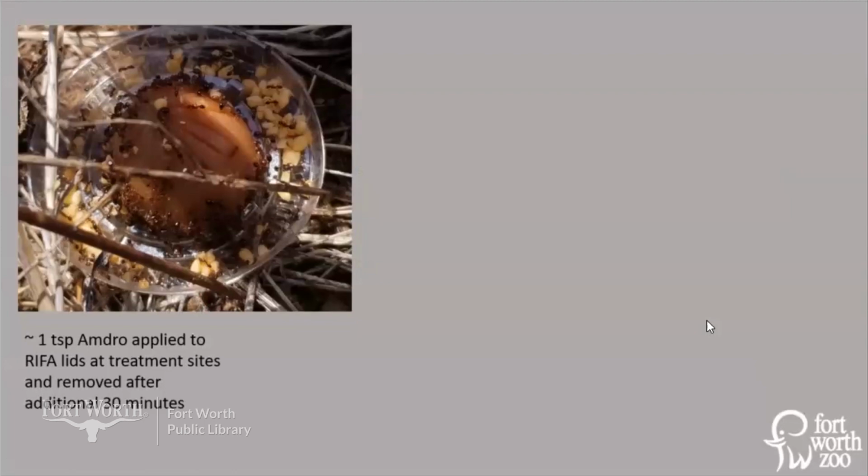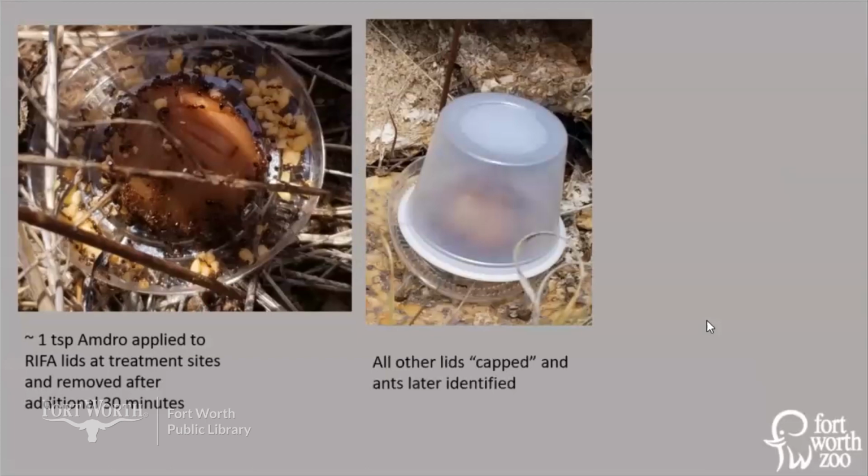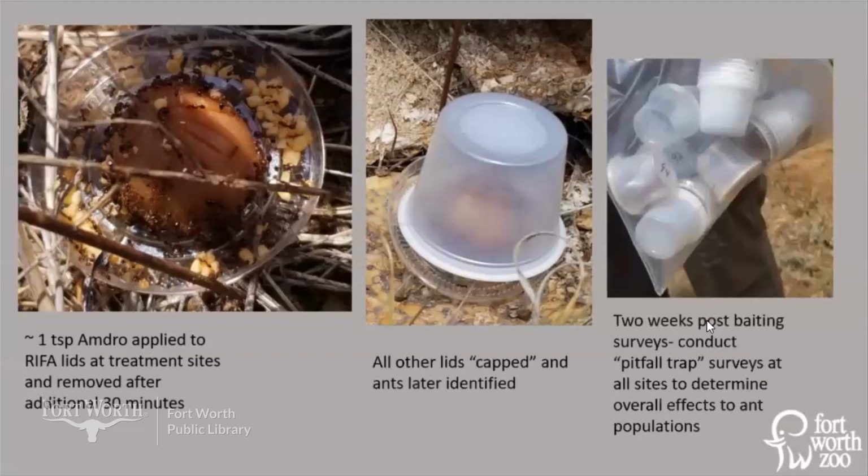So we go back and we cap every single lid. So 400 of those, we cap them with the bottom of the deli cup. And then take those back. And Rachel, bless her heart, goes back and she identifies all the ant species at each one of those sites, okay?